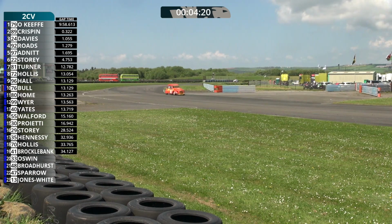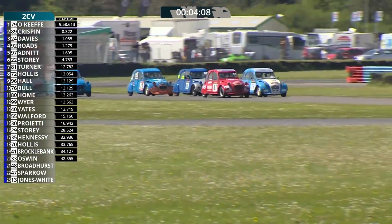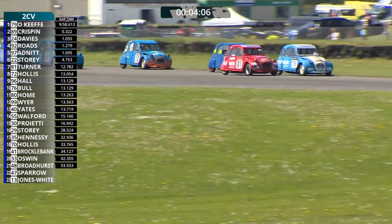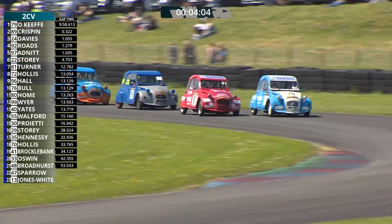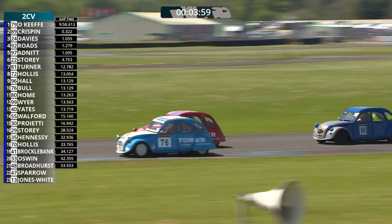Has the gap come down further? Yes, Mick Story is close to within 3 seconds, about 3 seconds now of those ahead of him. Here's the group for 6th place. Look at this, headed by Simon Turner. It's anybody's race behind him. Here comes the 76 of Andrew Bull. Now, he started from the back of the grid in the number 76 Tête Rouge with Propolis Property Solutions run car.